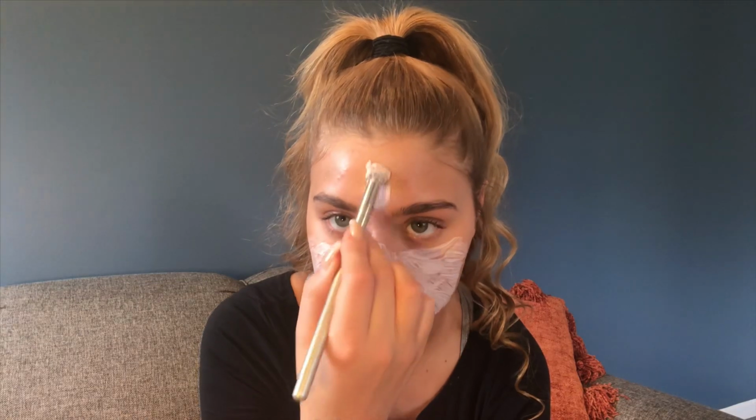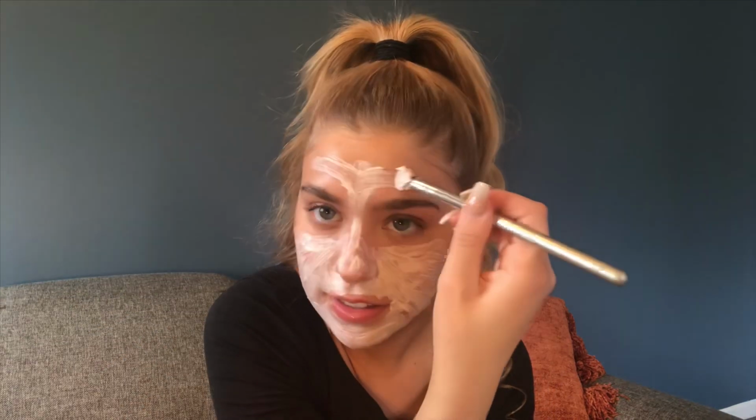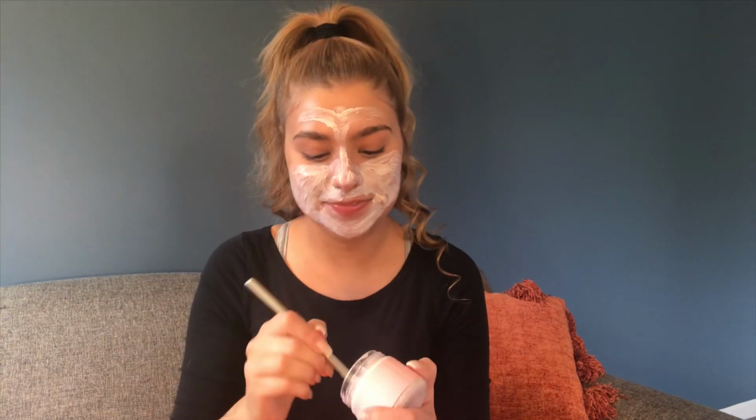I've never been very good at applying face masks in a cute way, so I've always just put them like all over my face like this.